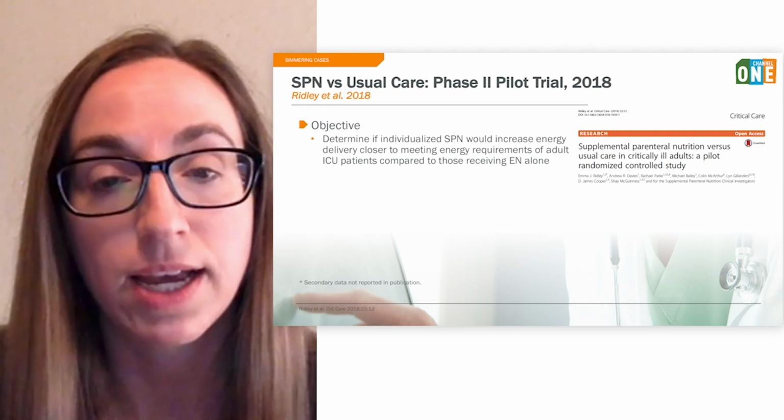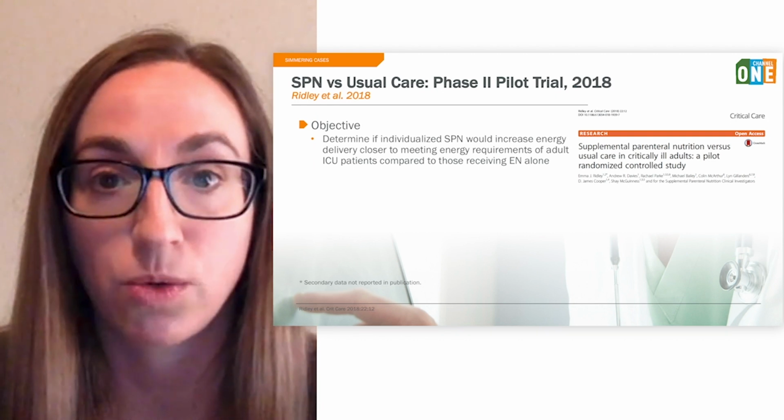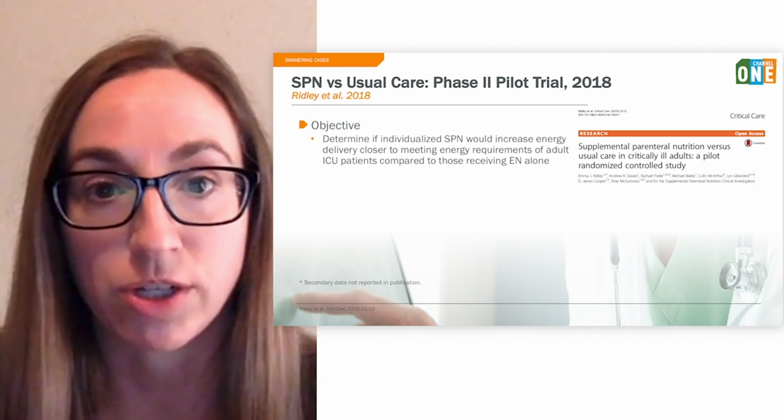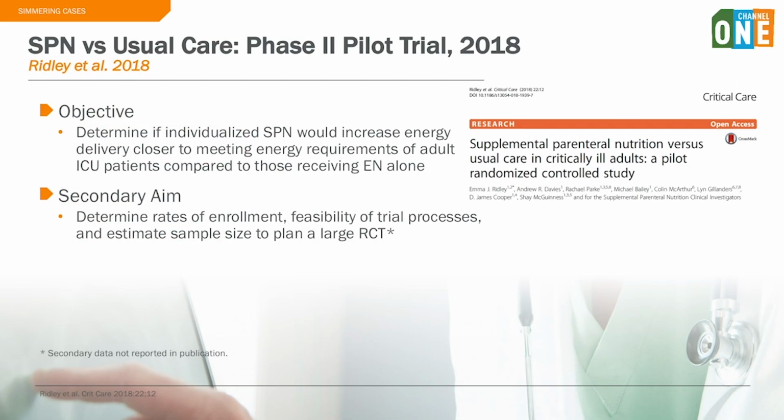Moving on to the Ridley et al. study from 2018, the objective here was to determine if individualized supplemental PN would increase energy delivery and meet energy requirements for ICU patients compared to those receiving enteral nutrition alone. The secondary aim was to determine rates of enrollment, feasibility of trial processes, and estimate sample size, again to plan a larger RCT. So this again was a pilot trial.